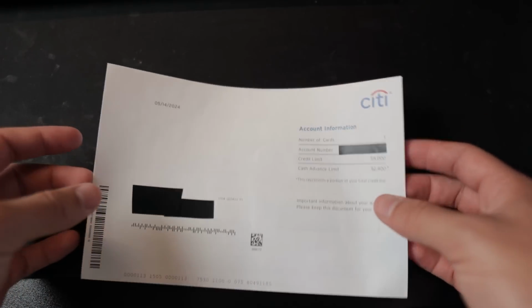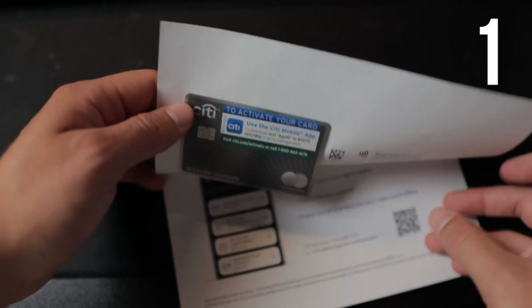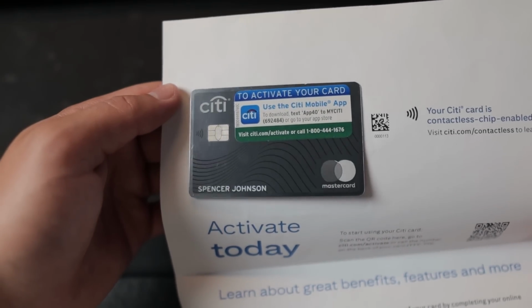And now all that's left to do is to show you the card itself. So let me go ahead and reveal this here in 3, 2, 1. There is the Citi Strata Premier card in all of its glory.